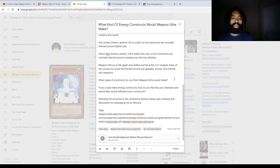So I could see him summoning batons and swords. He could summon earpieces and special goggles that allow him to see at further distances. Anything that you could imagine James Bond having, or a ninja having. I could see him using his energy construct abilities in order to create those tools for him on the fly whenever he needs them.